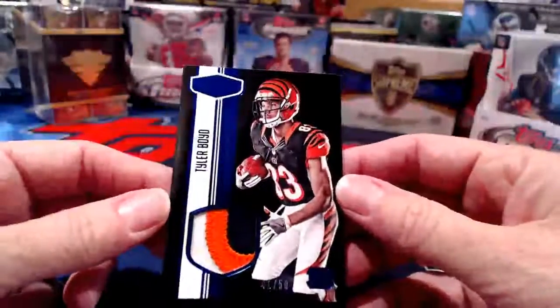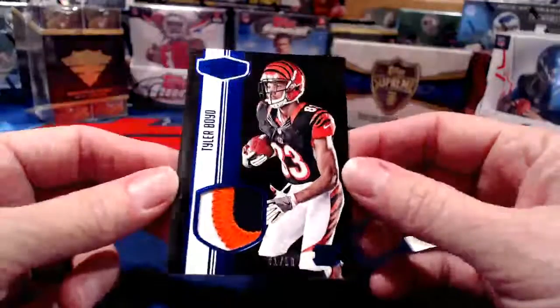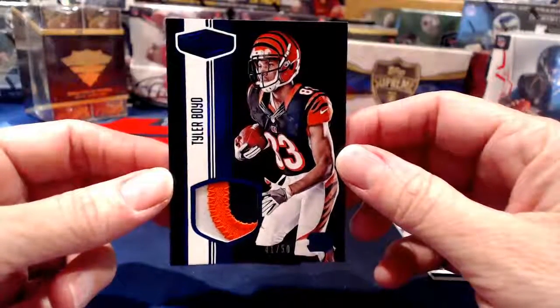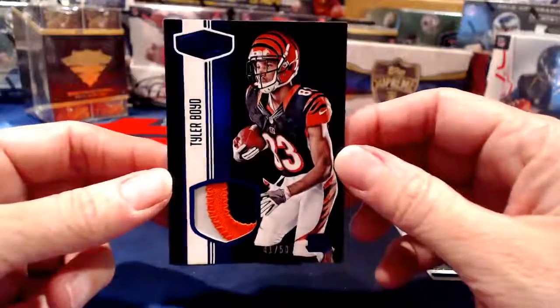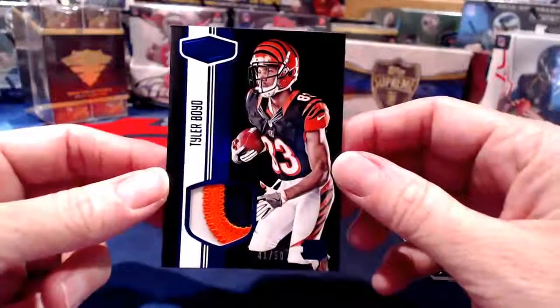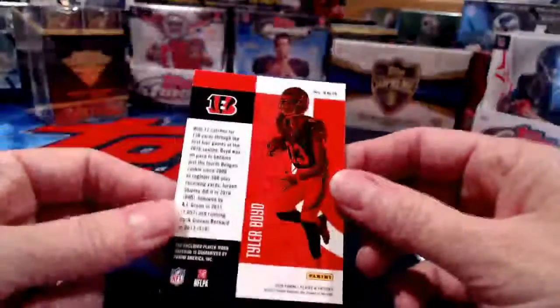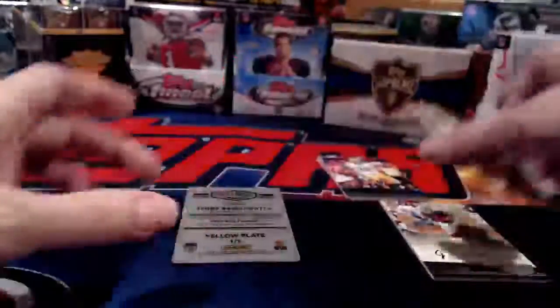Then for the Bengals, we have Tyler Boyd numbered to 50, and that's actually a pretty nice piece of cloth there. We've got 3 colors in it, and you know how I like my multiple colors. So I think that's a pretty solid piece of fabric there on the Tyler Boyd to 50.